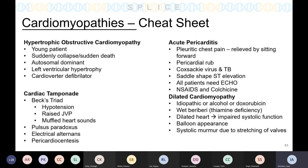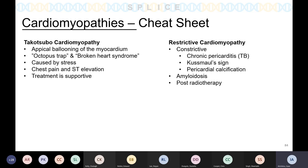Like I was saying earlier, this is basically the extent of what I knew on these topics. I remember some lecture was going on about HOCM quite a lot, no idea why. Genuinely, this is all you need to know for these cardiomyopathies.